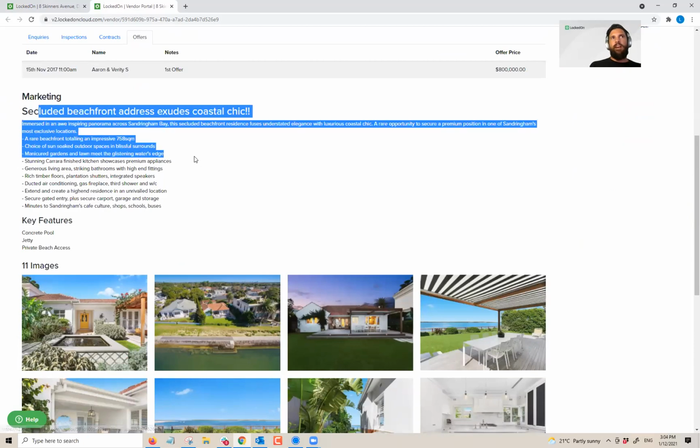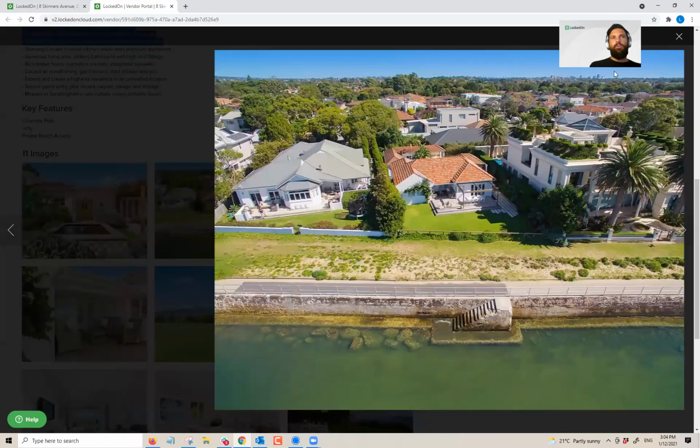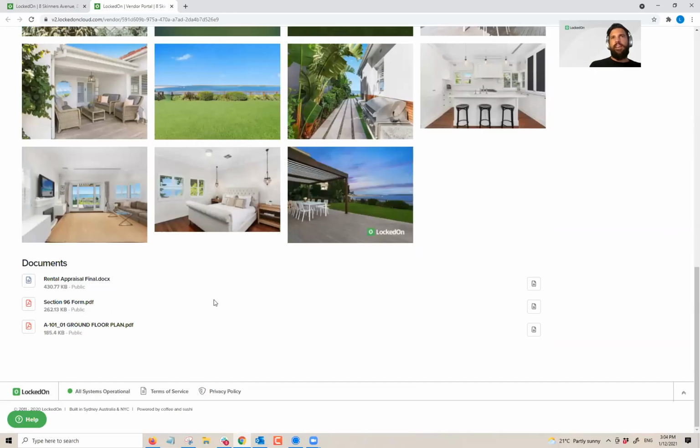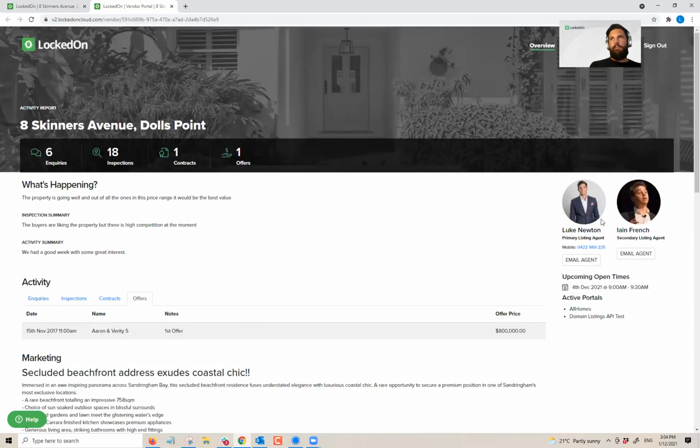We'll have a copy of your marketing to approve and the photos in the order that they'll show on site that you can flick through. And we'll also have all your documents inside the portal that you can download. So anything that's really important throughout the sale will be uploaded as a document that you can download in the portal. You'll see your upcoming open times, and you can email us whenever you need.